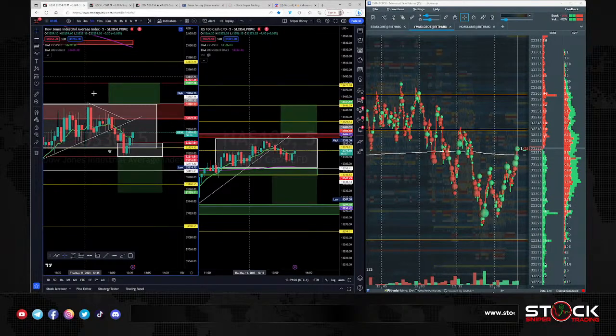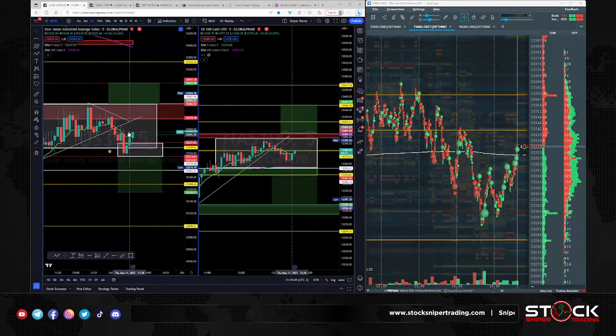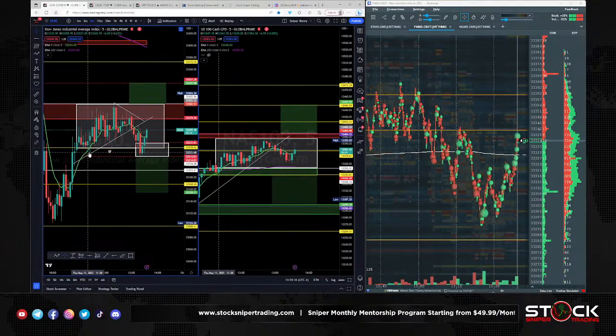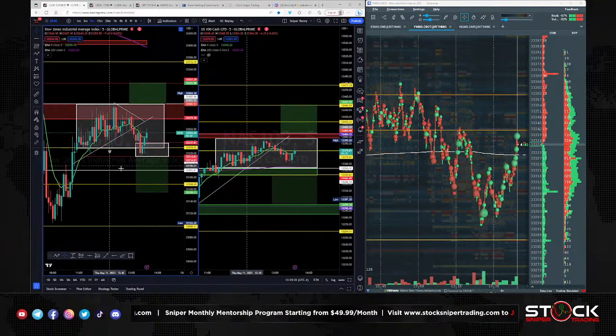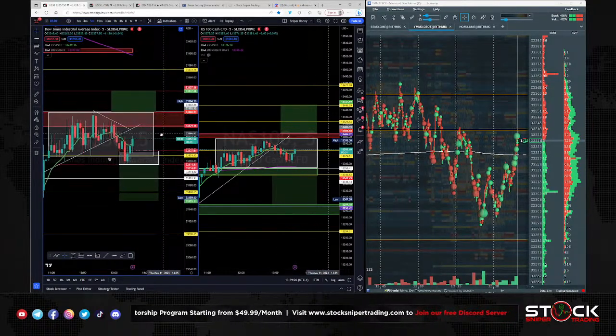Man, US 30 is building back up, NASDAQ building back up. Okay, so if it's going to build, let's let it build. It's coming right back up. Okay, so this was a false break. They took out one low, but it held 50% of this body here, so it's still strong. So we'll revisit this area at another time, but right now, nothing.